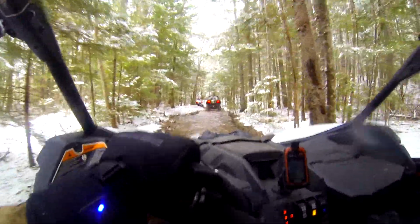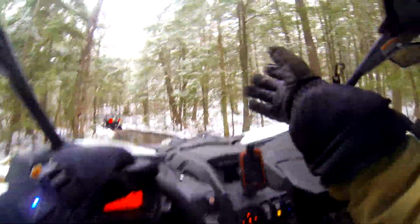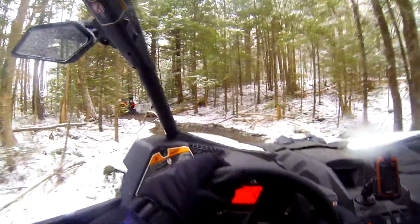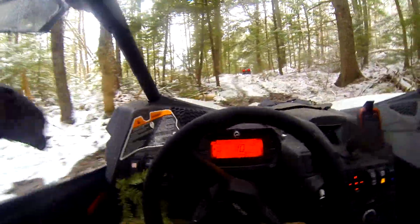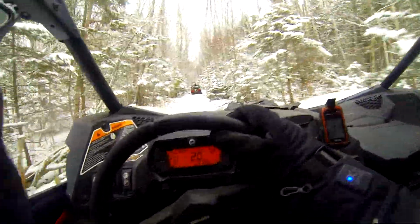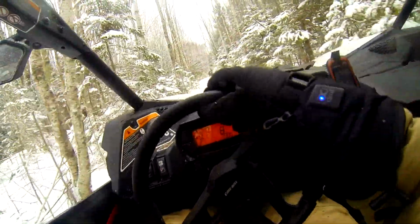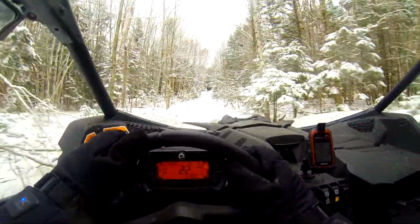Busting through ice is so hard on a machine. It's been cold for weeks. You'd think all this would be frozen, but you get a lot of runoff from the woods and stuff like that, and it just never freezes solid. That was a harder bump than I was expecting. I bottomed right out there.